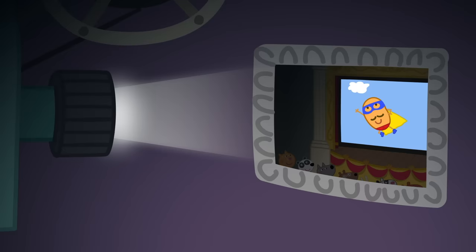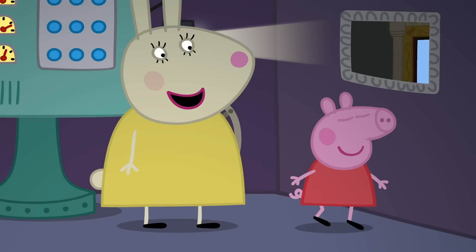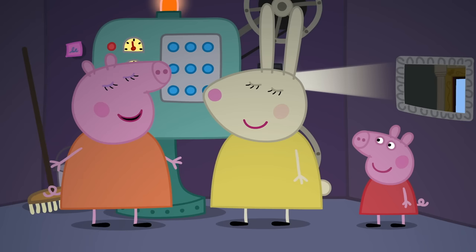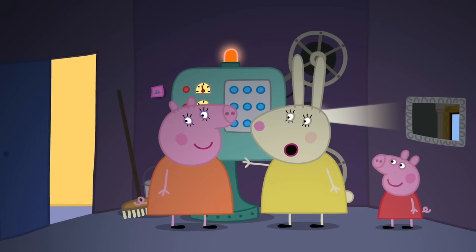See? Oh, yes! There's Super Potato! I get to watch Super Potato 6 times a day. Wow! I wish I was a superhero. You are a superhero to us, Miss Rabbit. You do all the important jobs. Yes, I have just cleaned the toilets. You'll find them down the corridor on your left. Thank you, Miss Rabbit. Hurry up!